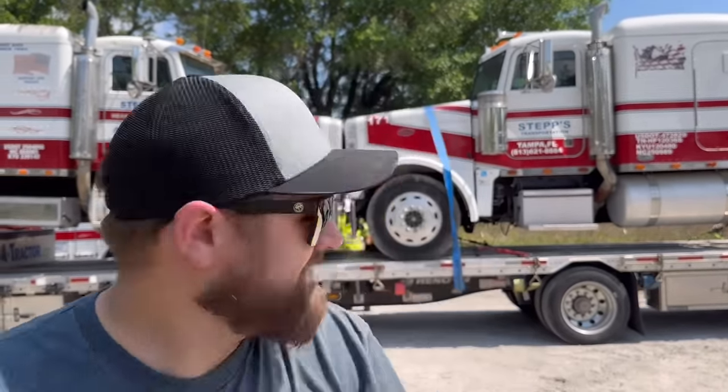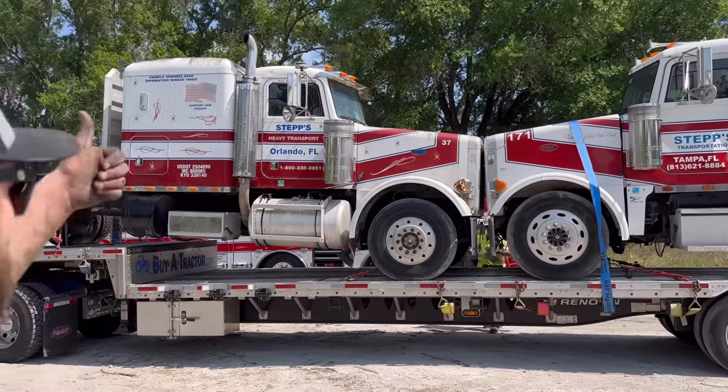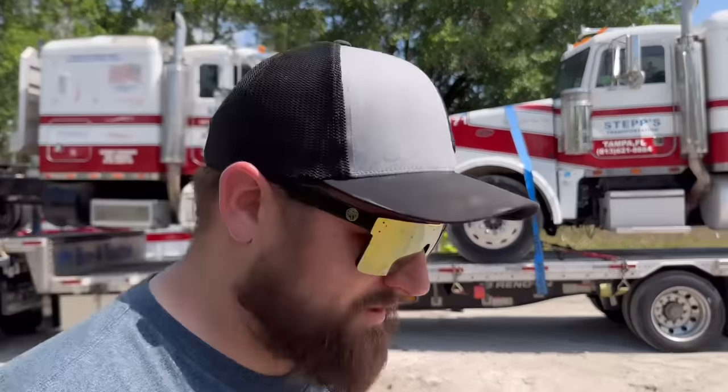He's knocking the block of wood out. Hit it. Hit it. There you go. All right, let's go walk around here and see what else they've got for sale.